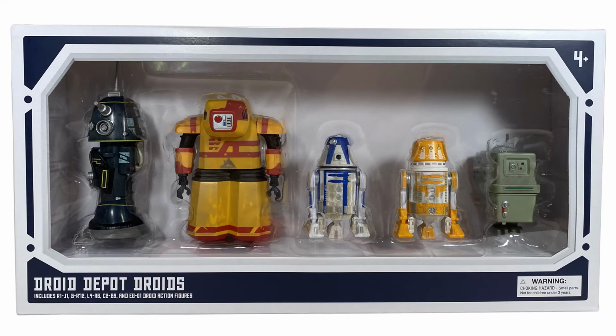I know that Gonk droid is probably going to get a little more attention from me now, and I may have to go back and get that vintage collection one. Ooh, he's gone up in price real quick. But we'll see. We'll see, definitely. So there we go. Droid Depot droids.